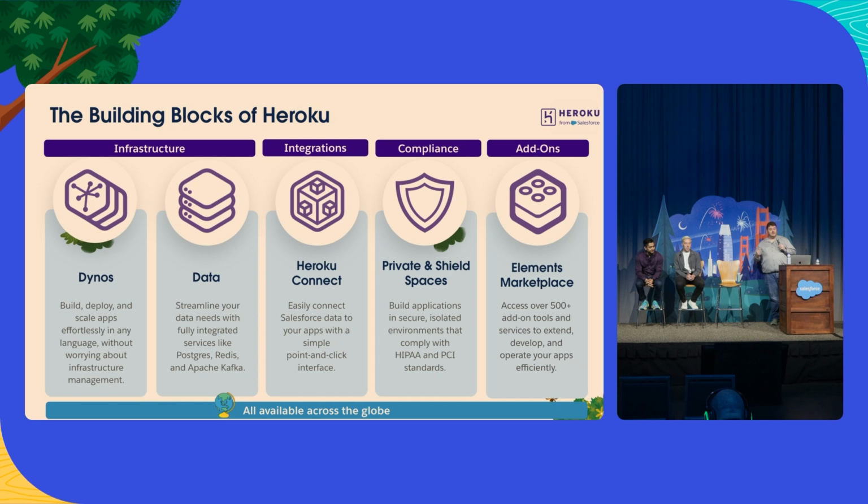We have our private and shield space product, which gives you an isolated independent network. And if you go for the Shield version, it complies with HIPAA and PCI compliance at an infrastructure level out of the box, in addition to some other security features that are useful in a regulated industry.